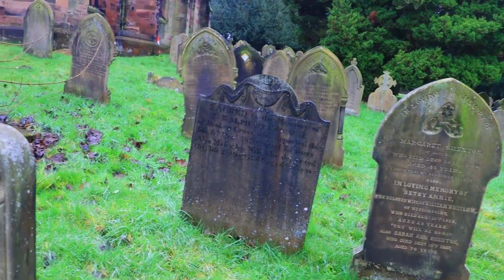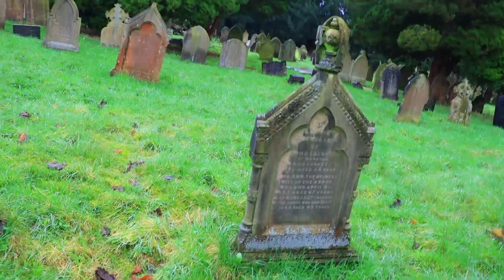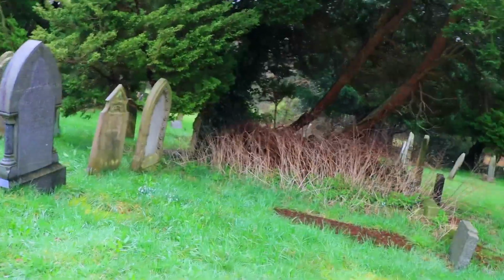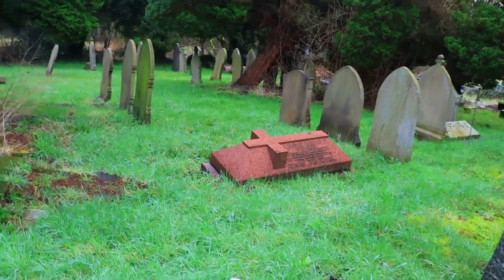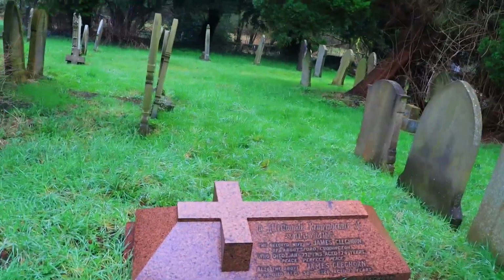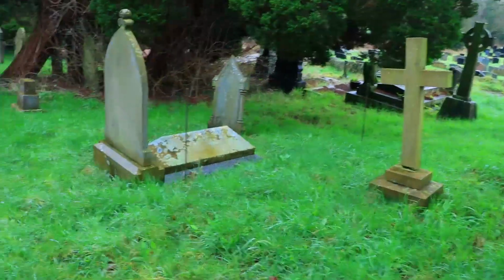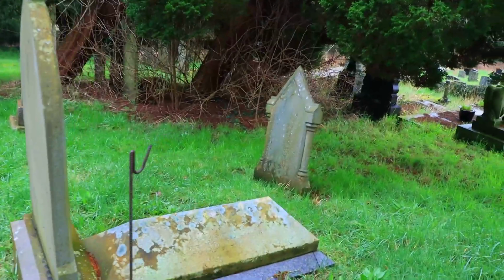Bit new in 1913, 1826. Little mini urn on the top of that one. You see again, we have got these massive trees. Quite a common design in this area. Got this strange coloured stone. 1915. Another one with the same sort of triangle design.